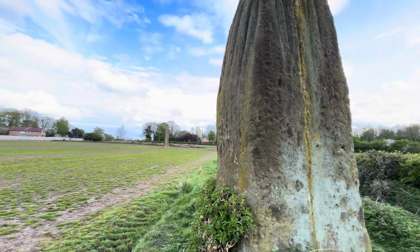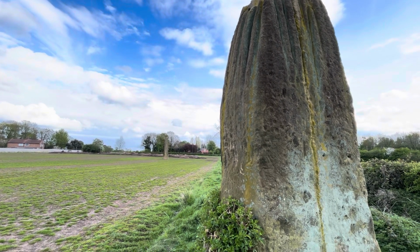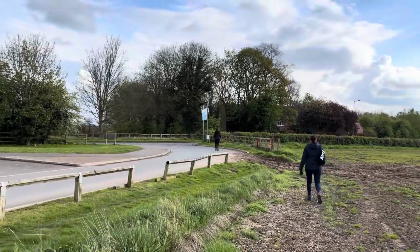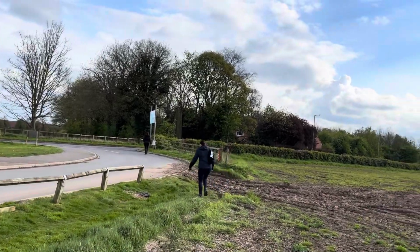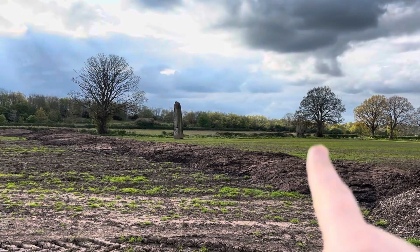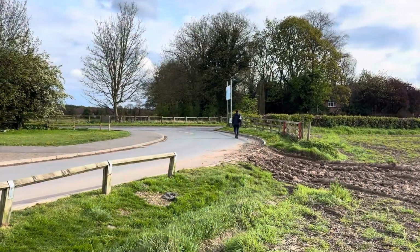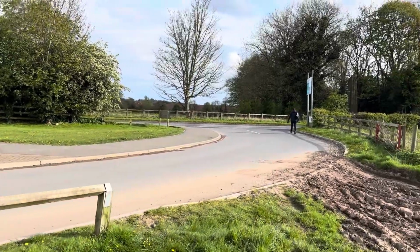I'll just try and get them both in shot. All three, look. So we are going to cross the road and see the third stone. I feel a bit sorry for it on its own across there. I guess they would have been aligned over the years, but oh, need to focus. There we go. So we're going to go and see the third one.